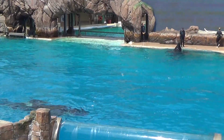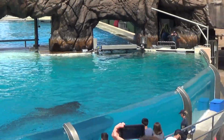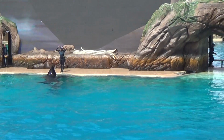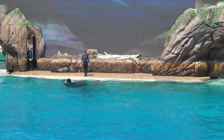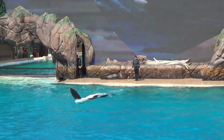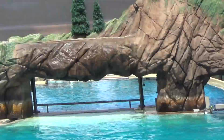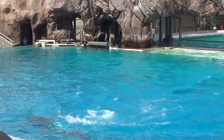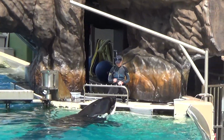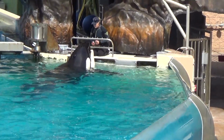Orcas are adapted perfectly to their environments. And even the whale's black and white coloration has a purpose. It camouflages the outline of their bodies in the water, making it easier for them to surprise and catch their prey, blending in with the dark depths of the ocean. When viewed from below, the orca's white bellies match the brighter surface of the water, blending with the light above, giving them the perfect camouflage.